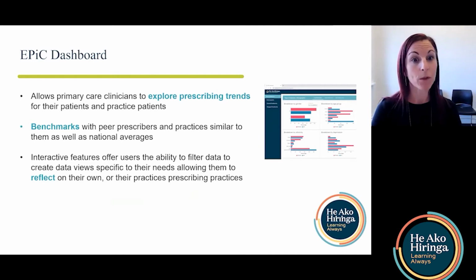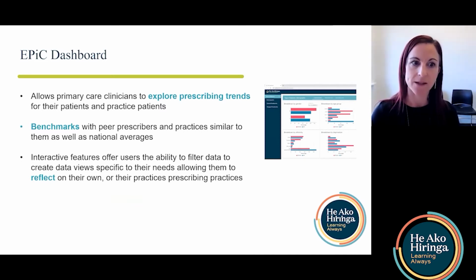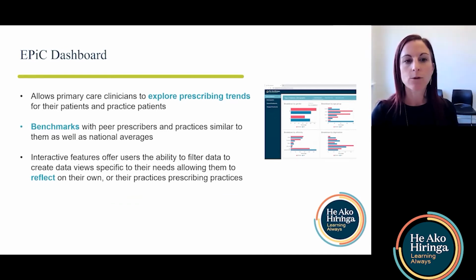And it is a dashboard, or a platform within the web, that allows primary care clinicians to explore prescribing trends for their patients and also their practice patients. We have also benchmarked that prescribing to other prescribers and practices most similar to you as a prescriber, or the practice as a whole, and also allowing comparison to national averages.